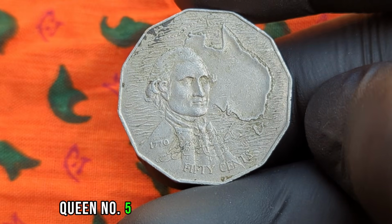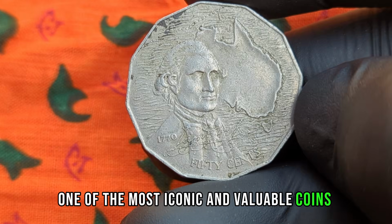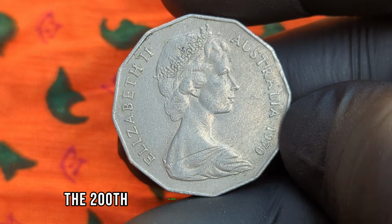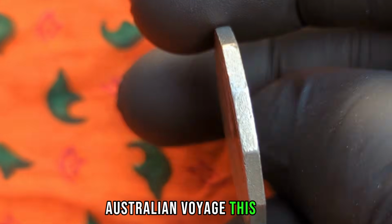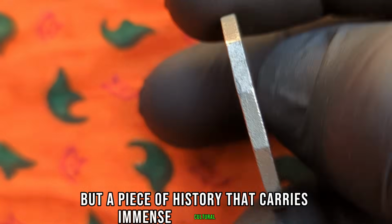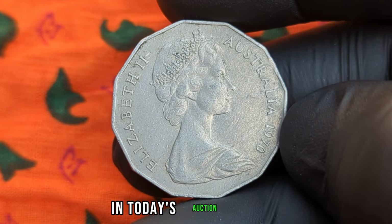Next, Queen number 5. Today we are going to explore one of the most iconic and valuable coins from Australia, the 1970 50-cent coin, specially minted to commemorate the 200th anniversary of Captain James Cook's historic Australian voyage. This coin, now over half a century old, is not just a piece of circulating currency, but a piece of history that carries immense cultural value, collector demand, and significant financial worth in today's auction market.